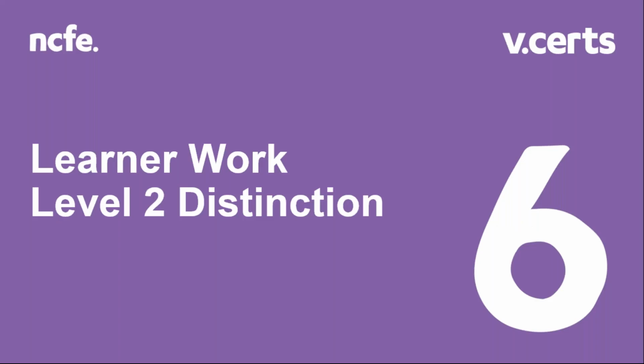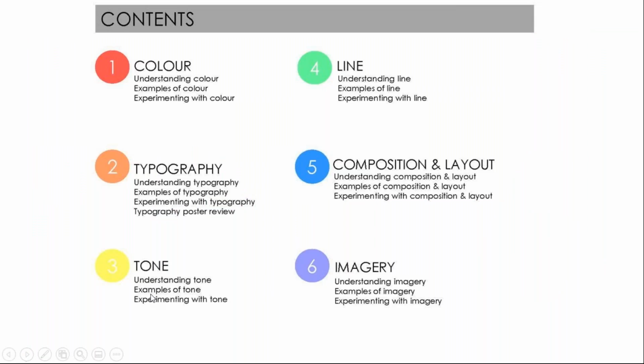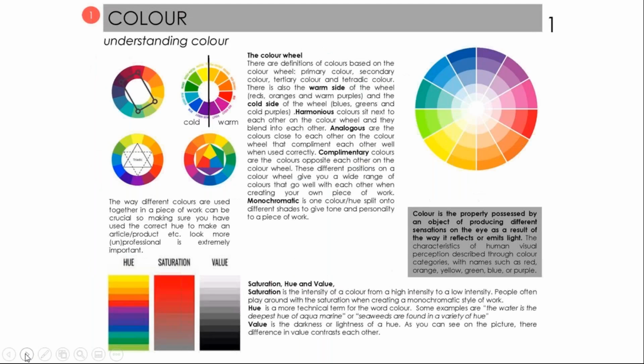So then we'll look at the second example, which is a level 2 distinction. And again, so this student has achieved a distinction in learning outcome 1, learning outcome 2, and learning outcome 3. And again, they start off with a well-presented contents page.